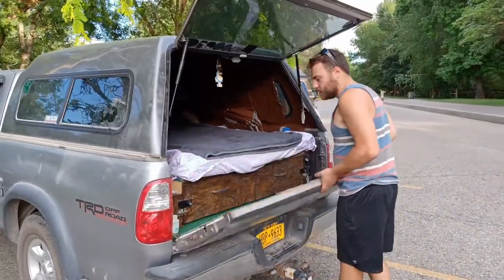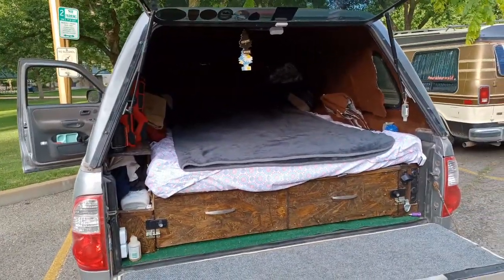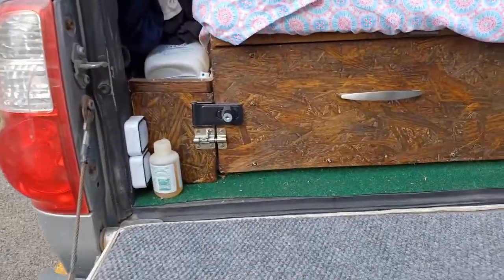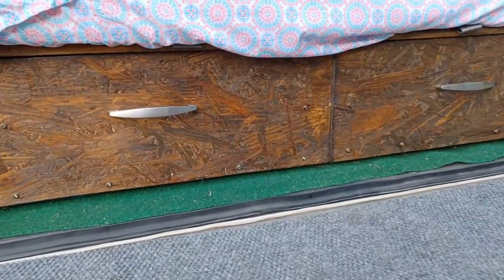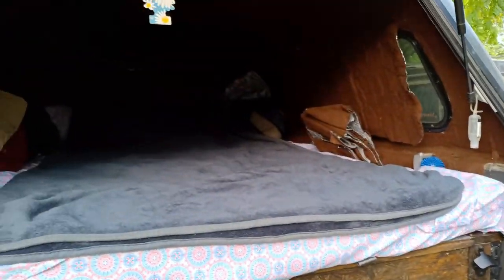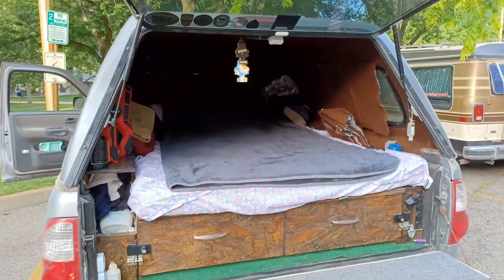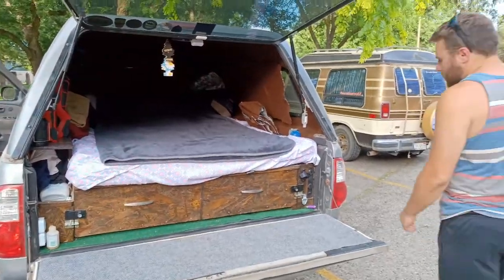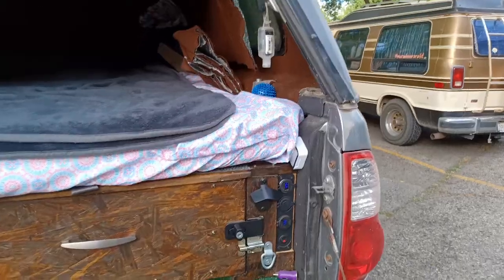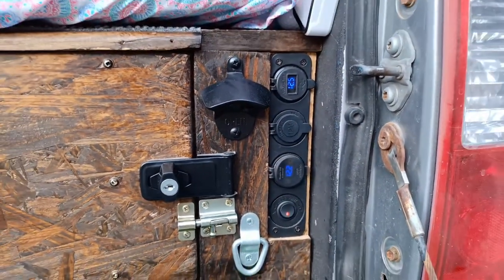The inside, this is where I sleep. This is what took most of the building time. This took me roughly around 3 months to build. It's dual 10-inch drawers. They both lock. They're run on 1-inch bars with skateboard bearings, and I got power outlets on this side, and they have voltage meters on them to tell you how many volts you got. Roughly got 12.5 volts right now.